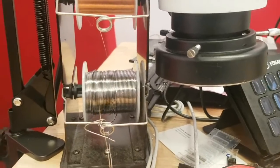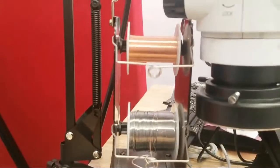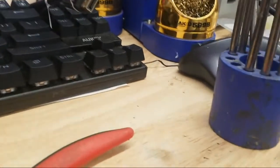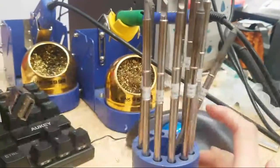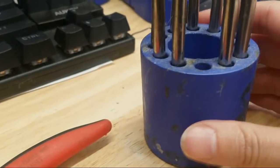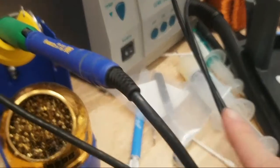Why is the power supply sideways? I don't know. The one to cut through the underfill. Okay. Oh, look at this. He has a little organizer. How cute. Hey, why isn't this in here? Should be in the hole. Okay. Where's the flux? I think that's your flux right there. See it?